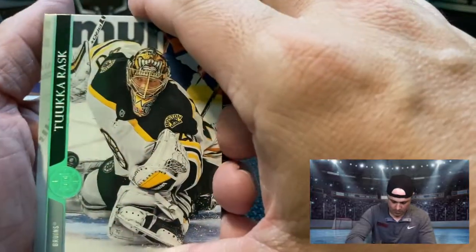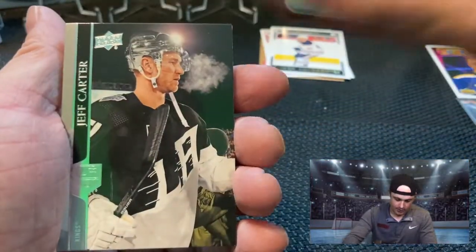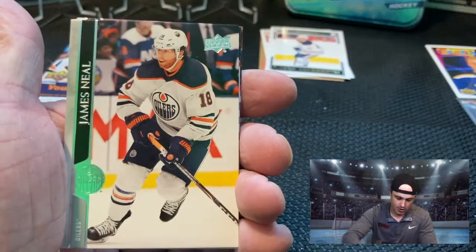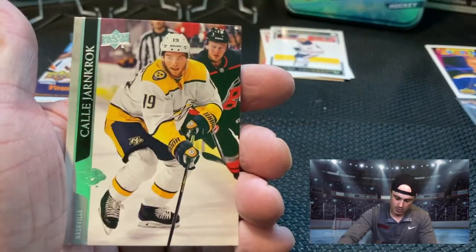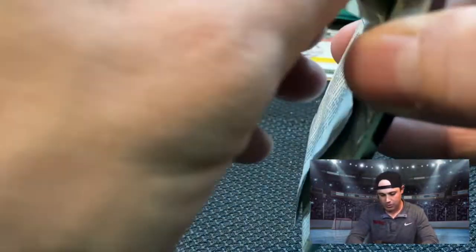These are a little more difficult to open. Jurassic, Jeff Carter, boom, Sean, Jason Neal, Jonathan Dolph, Tony, boom. Nothing there, two more packs. I can't remember, I don't know if the odds were on the back of the 10 as far as how many Young Guns you get, but I think we're due for maybe one more from the 10.